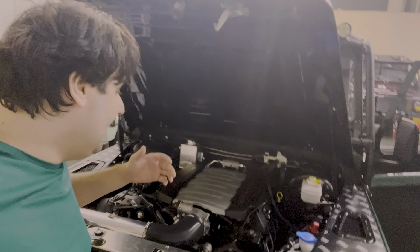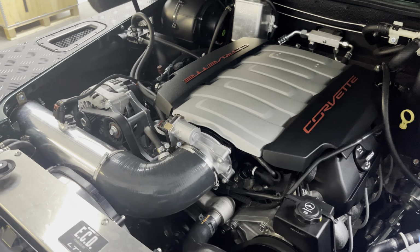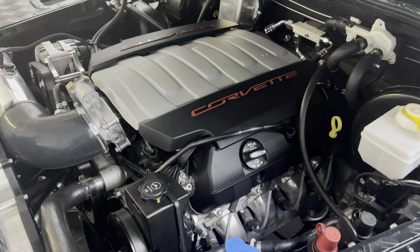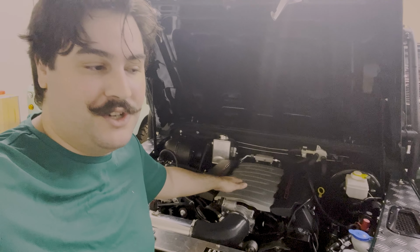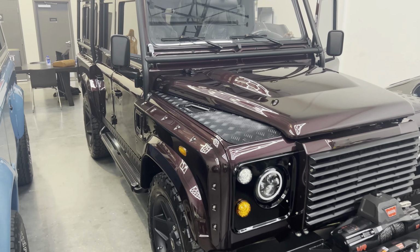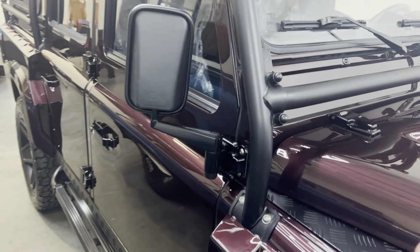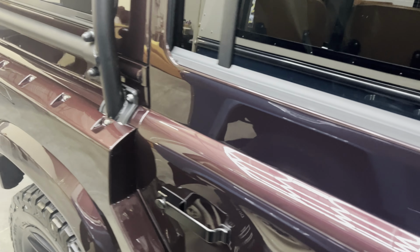This is what came in the C7 Corvette, and I gotta tell you, it's plenty of power. Yeah, it's a lot heavier than a C7, but I promise you're not gonna be wanting for any more power than you are with this 450 horsepower engine. And this is one of the wide body variants. This is what it looks like with the wide body on here. That's another option. Every single one of these Defenders is completely different from the next.